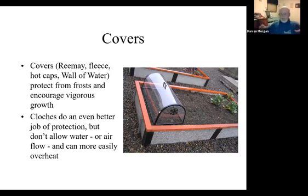Clear plastic film cannot. If your clear plastic film, even a lightweight film, is in contact with your plants, you will have burns. You'll get frost burns and sometimes sunburns where that plastic touches. So they have to be more widely supported over the outside of the plants.